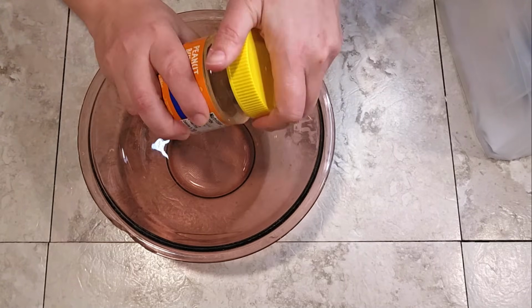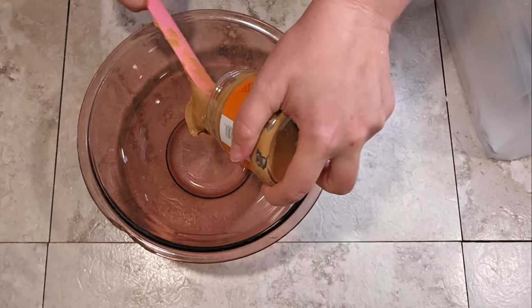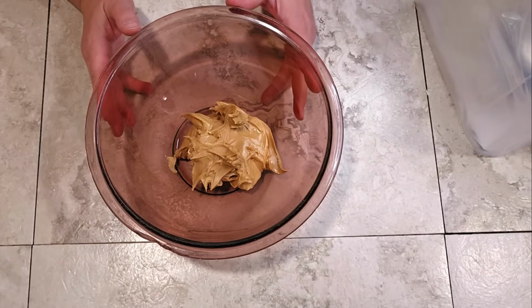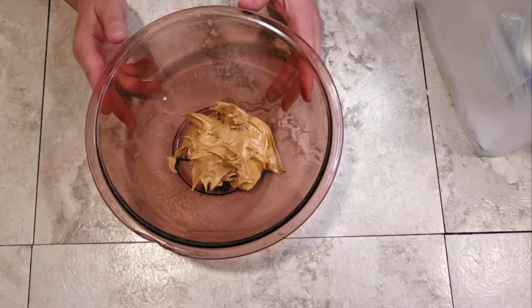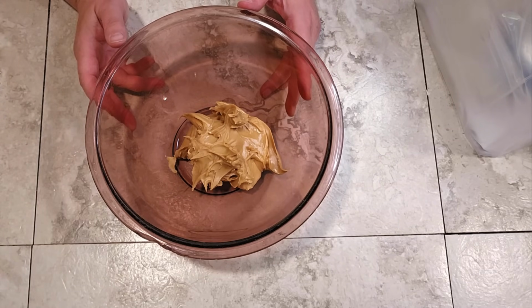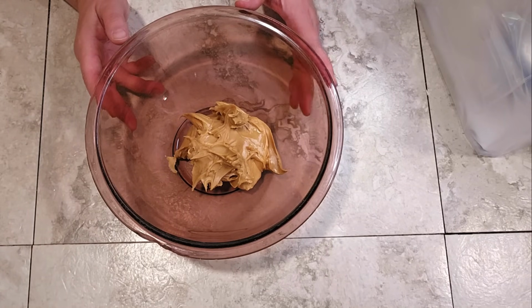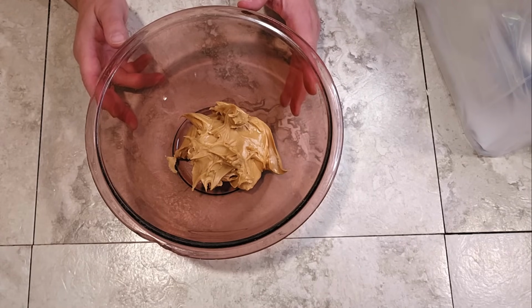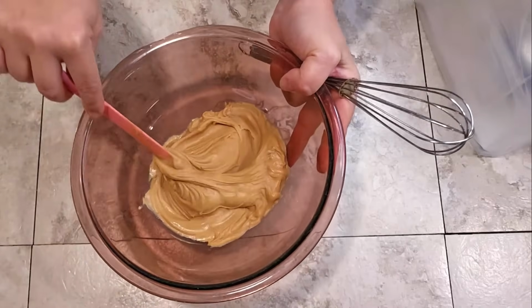So I'm going to start by emptying this whole jar of peanut butter into the bowl. Now, since this is not the Great Depression and it's not a grid down emergency, and I do have a microwave to use, I like to soften it by putting it in the microwave for about 30 seconds, stirring it one time in between so it doesn't really melt or burn. You don't want this to get super hot. Just soften it a little bit. If you didn't have access to a microwave, you could do it in a double boiler very easily. You can see that softened up nicely.